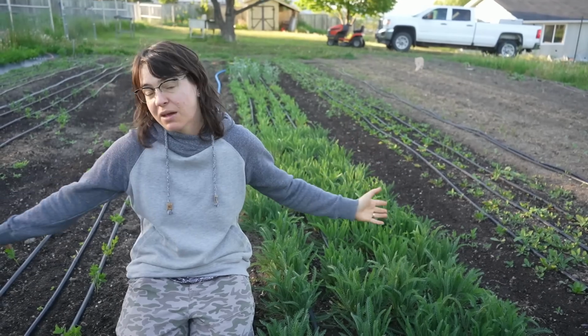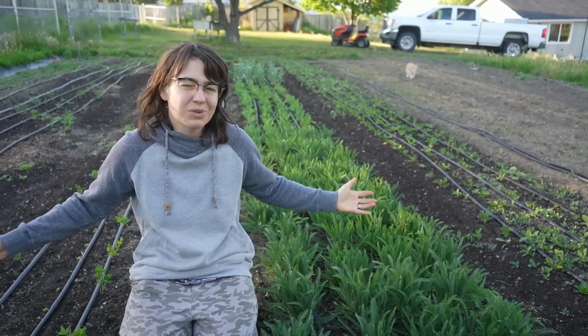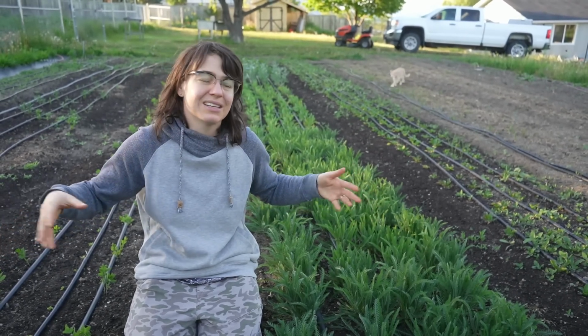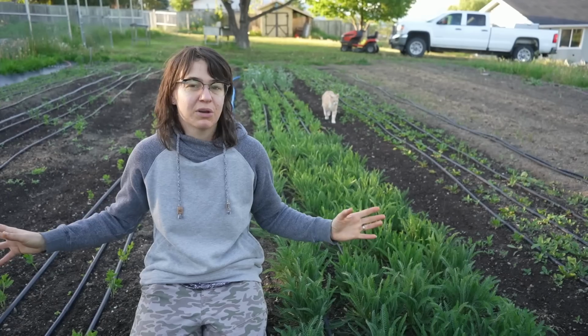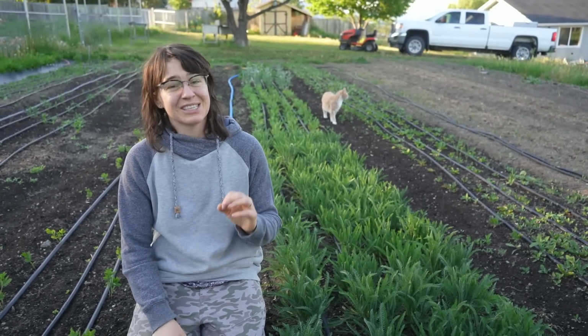So I'm really excited. I know it doesn't really look too exciting and too abundant right now, but by summer it's going to be obvious what's going on in here, and by next year it's going to be incredible.